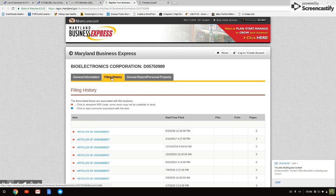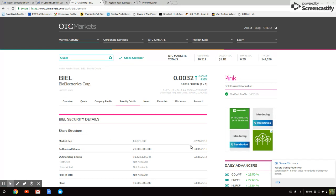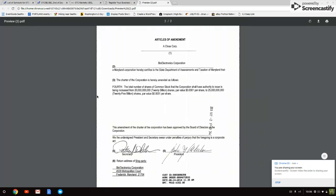Let's see. In the filing history, there's an article of amendment here on June 2nd, 2018. If you go back to OTC Markets and security details, the last time the authorized shares was updated was back in March of 2018, March 31st. So looking at this, they did an article of amendment on June 2nd, 2018, which is after the OTC had been updated. I went ahead and opened that up, and it looks like they increased the number of shares of common stock from 20 billion to 25 billion.